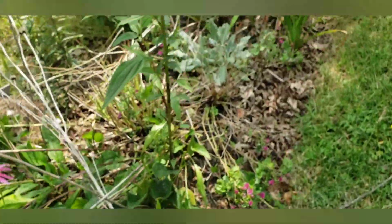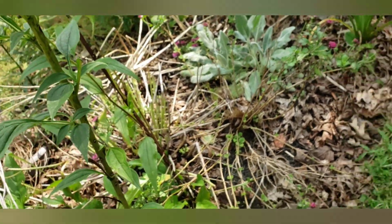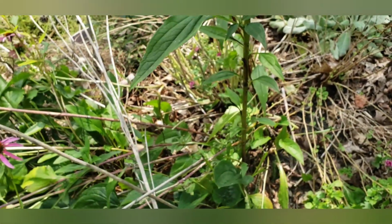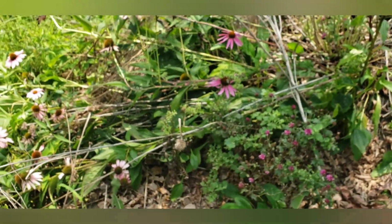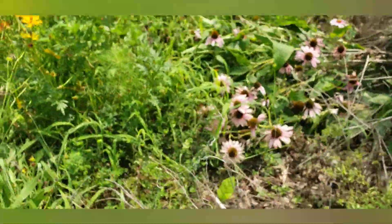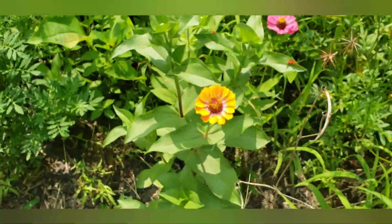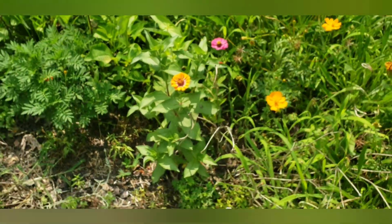My sedum is completely gone. They ate it. They did not eat the lamb's ear, because they hate that. But they definitely ate the sedum, and they trampled the coneflowers. So, definitely have a lot of work to do here. I really like this color. That's so pretty. Some of the best colors are self-sown.